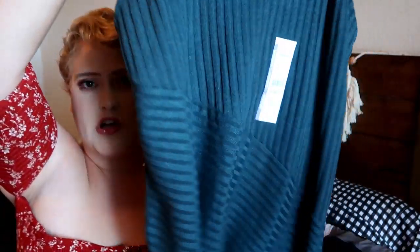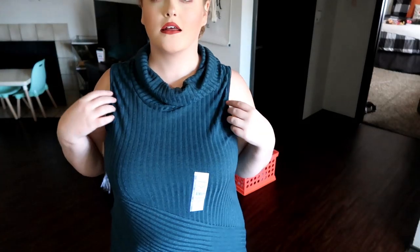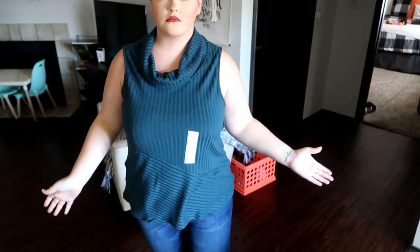But it is this cowl neck style top. And I love the directional patterns it takes, where it's vertical, then it's horizontal, then it's vertical. I just love the patchiness of that. I think this color is beautiful. I'm so attracted to these jades and emeralds this season. I think they're really popular this season. It is from the brand Time and True.